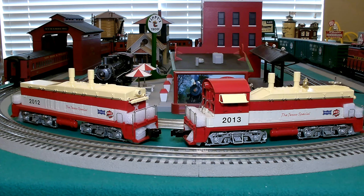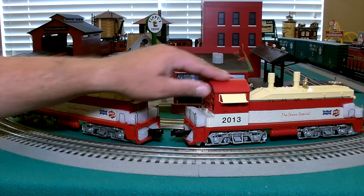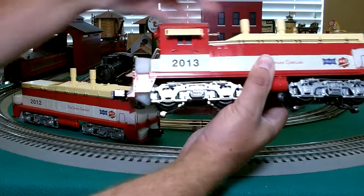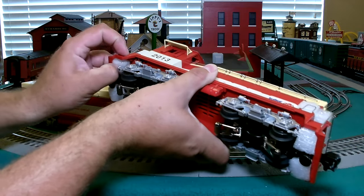So the cow and switcher set looked pretty cool in the pictures, but I got to admit, seeing them up close in person, they're even more awesome. They have some great detail on them. The colors are very vibrant. They really stand out. So we gotta go ahead and take off all of our protective foam here.